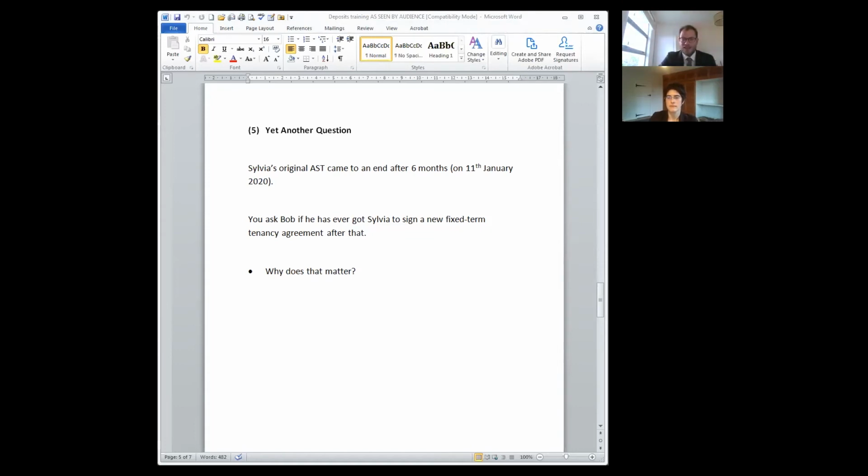Now, why does that matter for the purposes of serving a Section 21 notice? What's the effect of having a new fixed-term tenancy that replaces the old one or the original one? Answers in the chat.